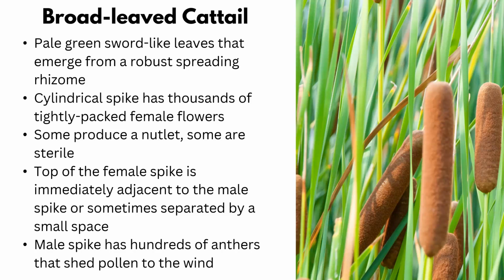I've known people that talk about grinding the corn dog like part down into a flour and making bread out of it. So it's good for foragers. Some people have even called this the supermarket of the swamp. A lot of people will use all the parts of a cattail. But basically what happens is the male spike has tons and tons of these pollen grains in them, or anthers, and it sheds it to the wind.